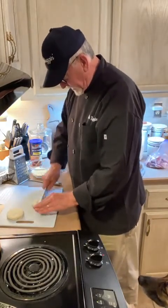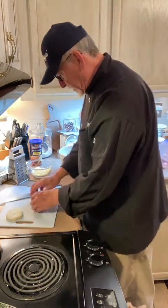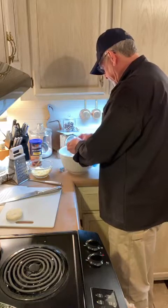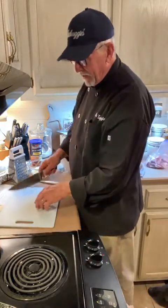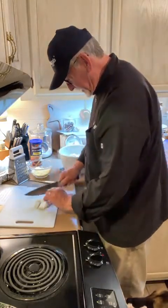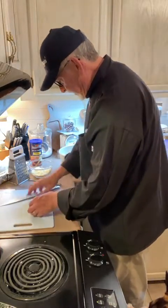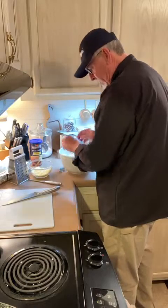He rebuilt a 1971 Mustang Mach 1 from the ground up. Spent a ton of money on it. It's been a work in progress for how many years? 27 years. And he's now to a point where he can't drive it. I got it home, but he can't drive it because he's just too weak to push the clutch on it.